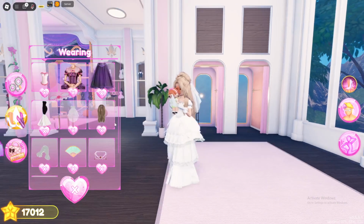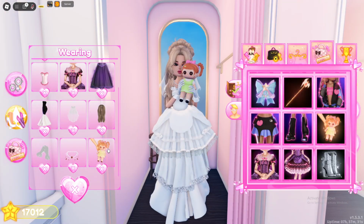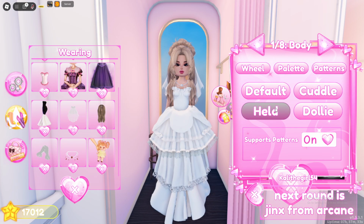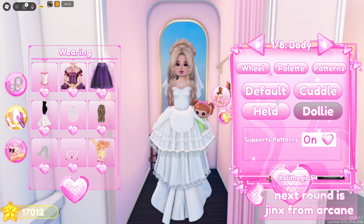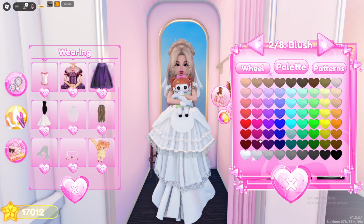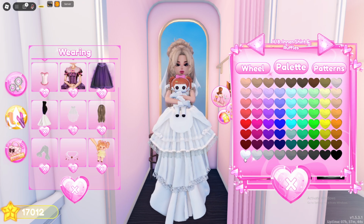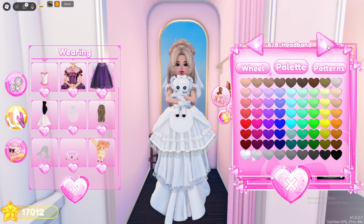So yeah, what do you think? Is the update a bop or a flop? Let me know in the comment section down below. Do you think they shouldn't have removed the items or something like that? That's totally up to you to decide. But I think they shouldn't have removed those items specifically.